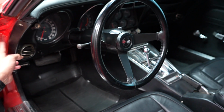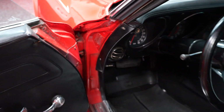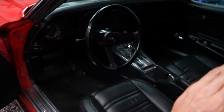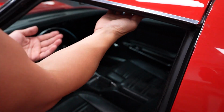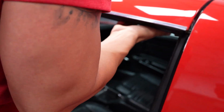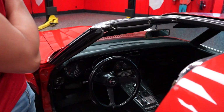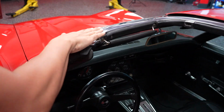There is your little Corvette trim tag there. We will have a photo of it on the website. Weather stripping on the car is brand new. I'll take the T-top out for you guys here. It is a T-top car, and I'll show you if I can get my finger under there. So there's your chrome. Chrome's in pretty decent shape.